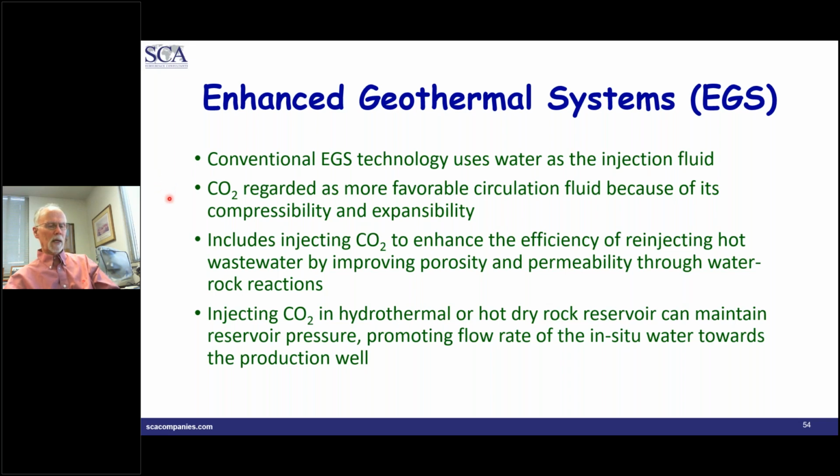CO2 is regarded by some as a more favorable circulation fluid because of its compressibility and expansibility. It includes injection of CO2 to enhance the efficiency of re-injecting hot water by improving porosity and permeability through water-rock reactions. So we're down there dissolving perhaps some of the carbonate or feldspars and so on within that rock. Injecting CO2 in hydrothermal or hot rock reservoirs can maintain reservoir pressure and can also promote flow rates of in situ water back to a production well.